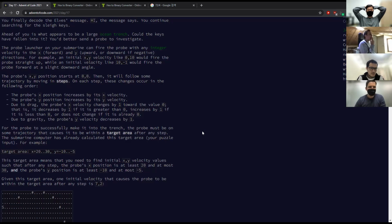The probe's X position increases by its X velocity. Makes sense. The probe's Y position increases by its Y velocity. Okay, cool, yeah. Due to drag, the probe's X velocity changes by 1 toward the value 0. That is, it decreases by 1 if it is greater than 0, increases by 1 if it is less than 0, or does not change if it is already 0. Okay, so you can have a negative X velocity too, I guess.